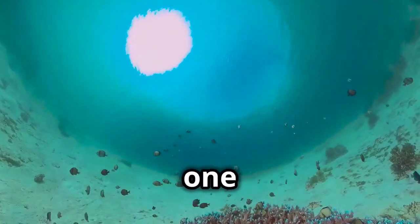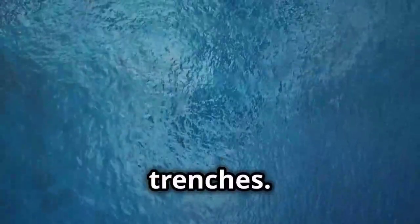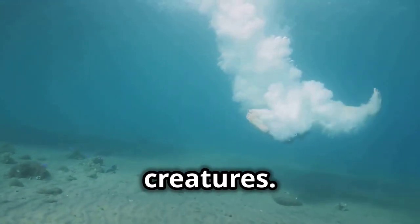The abyssal plain is one of the most expansive and least understood environments on Earth. This region stretches across the ocean floor from 4,000 meters, that is 13,000 feet, to the deep sea trenches. It's a flat, featureless area covered by fine sediments and inhabited by a sparse population of creatures.